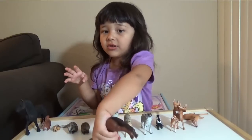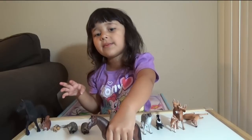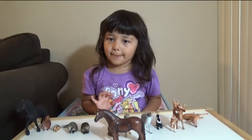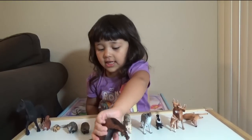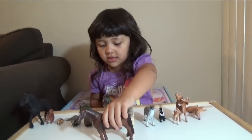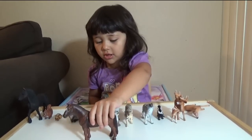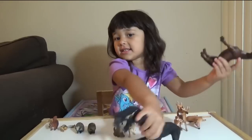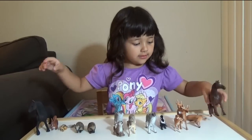It's really hard because it cannot stand very well. He's a very nice horse. Yes, and he runs super slowly. And this horse runs super fast. So one is super fast and one is super slow.